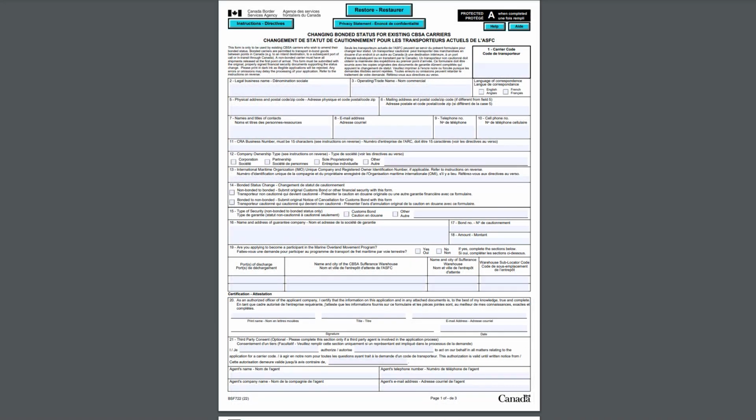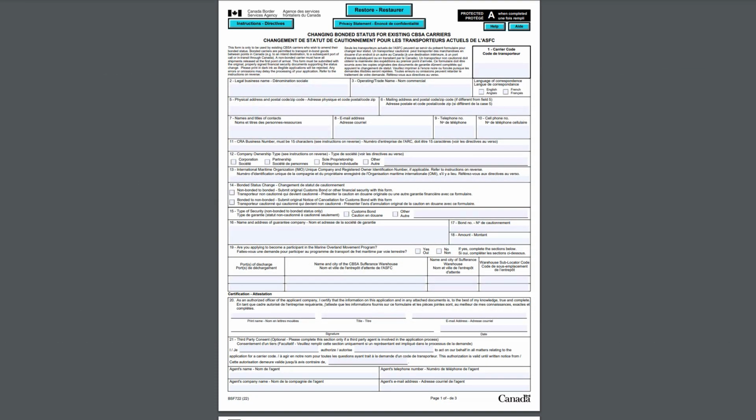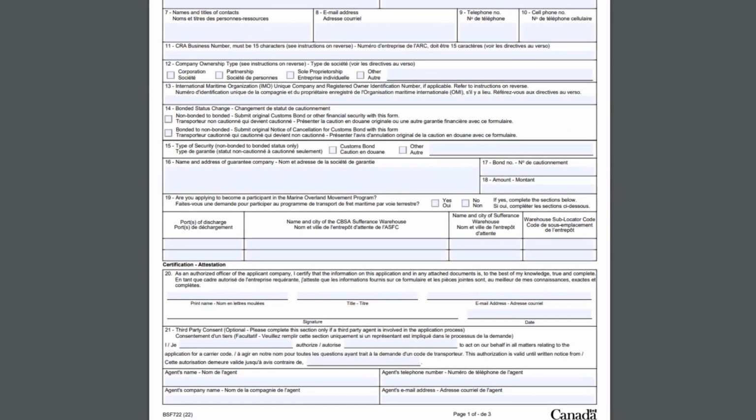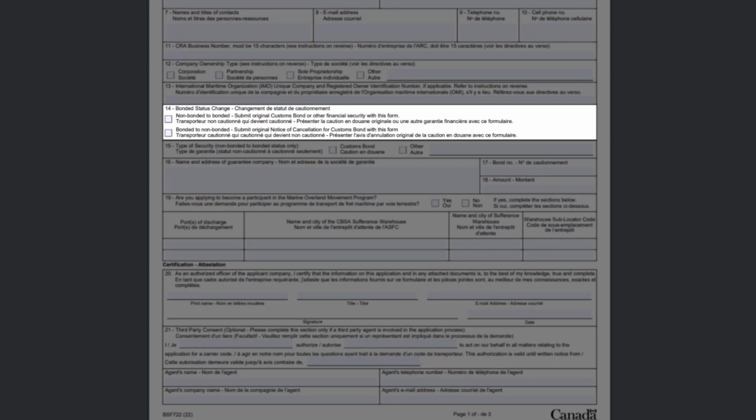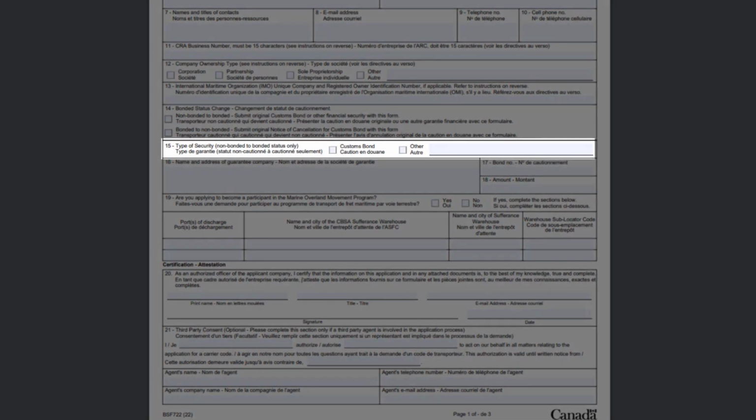Once you open the BSF 722 form, you'll notice that it's nearly identical to the BSF 329-7 form when initially applying for a non-bonded highway carrier code, if you've already done so. However, additional bond information will now need to be entered this time. Specifically, starting at section 14 of the document, you'll want to select the first checkbox, non-bonded to bonded. Then, below, select the type of surety you'll be applying for. In most cases, you'll be applying for a customs bond, so select that option.